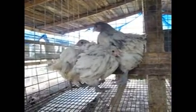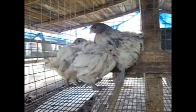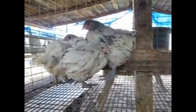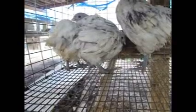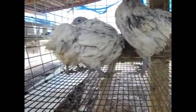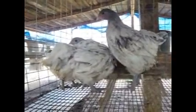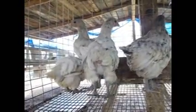Now I did notice this one up front. It's not the leg that you can see, it's the leg behind. This one is actually missing a toe right there. There's a little nub instead of a long toe. So I'm going to call and ask him about that. Now, that's a 7-hour drive. So I'm not driving 7 hours to exchange one little old chicken.